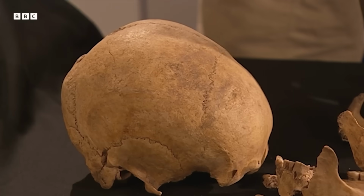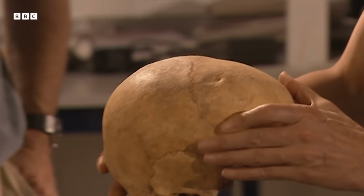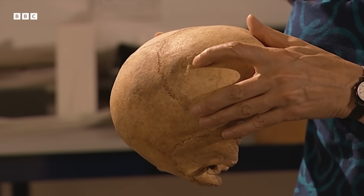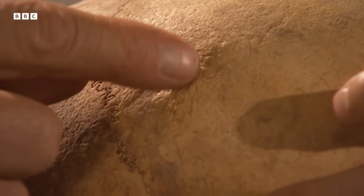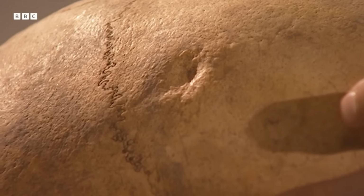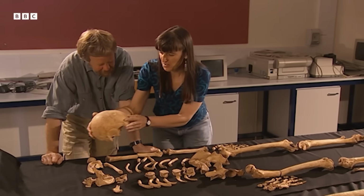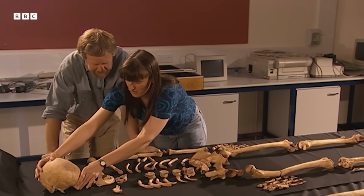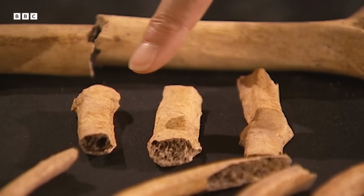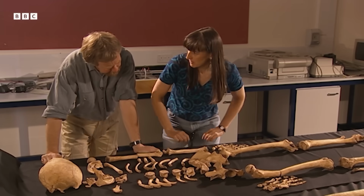But if you look at his head, he's got a little dint in it. See? There. Oh yes, a little depression. So is that an injury? Yeah, I think somebody's either hit him on the head, or he's fallen onto something, or something's fallen on him. Right. But along with that, we've got three rib fractures. Oh, all on the same side? One, two, three. Yeah, and they're all healed.